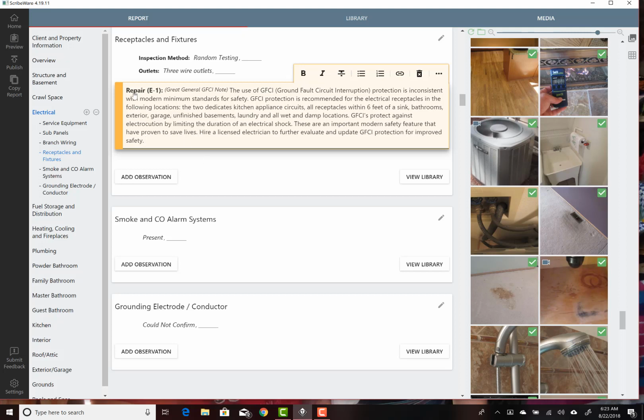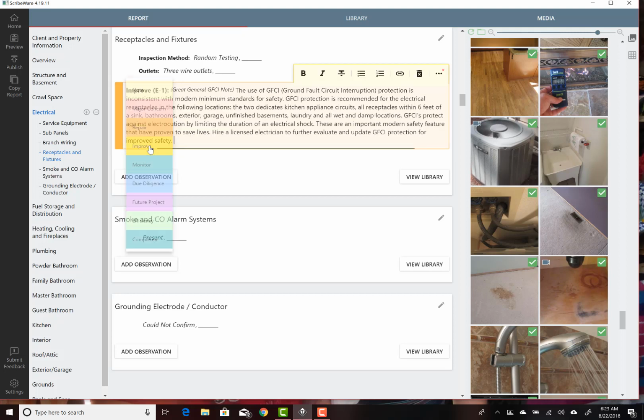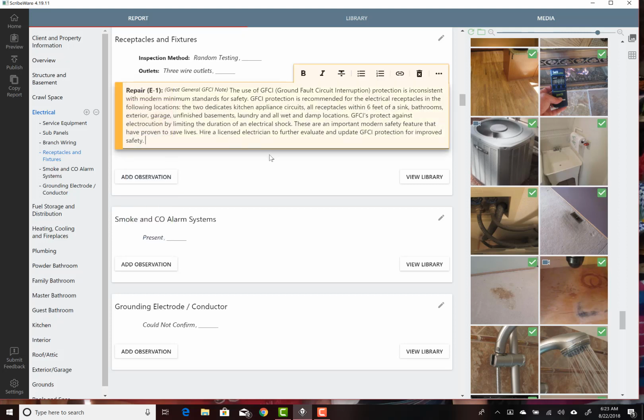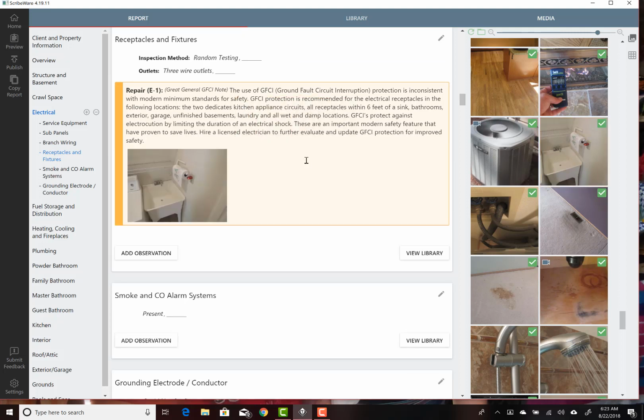I think this is where, if you wanted to change this from a repair item to an improvement, you could. With an old 60s building, I'm pretty tough on GFIs. They're so inexpensive and they save your life. So I'd call it a repair item, but that's a business decision you make. You can just drag this in, and there's your picture.